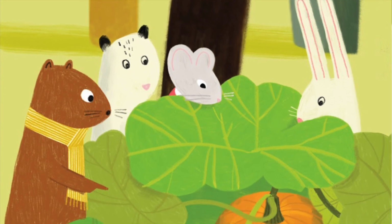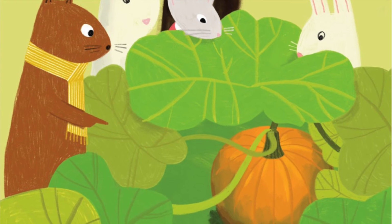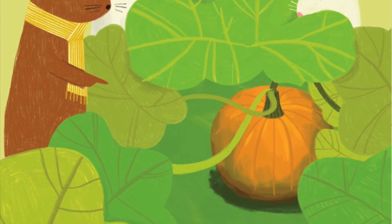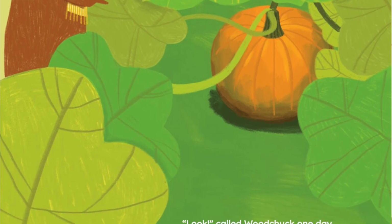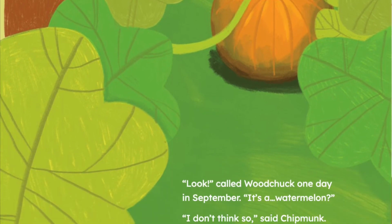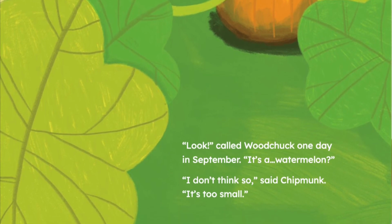"Look," called Woodchuck one day in September. "It's a watermelon." "I don't think so," said Chipmunk. "It's too small to be a watermelon." Yeah, you guys know what it is, don't you? It's a pumpkin, a new pumpkin that grew.